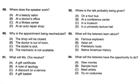Questions 89 through 91 refer to the following message. Hello, Ms. Cho. This is Mary Harding from Essentials Beauty Shop. I'm calling to let you know that Kim won't be able to cut your hair at 3 o'clock tomorrow. She went home feeling unwell today and scheduled a doctor's appointment for tomorrow afternoon.